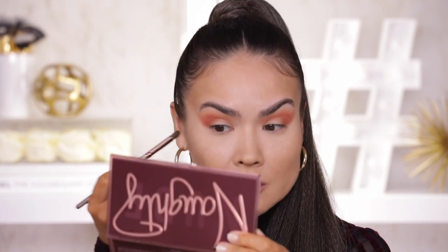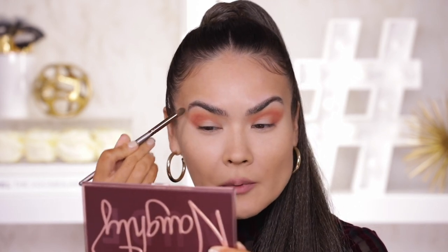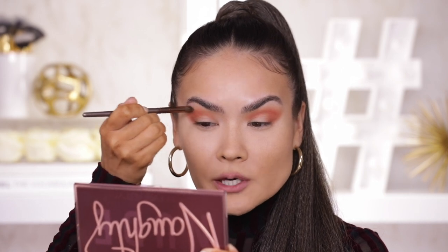All right, this first shadow is clearly very, very gorgeous. So what I'm gonna do is take a clean brush and go over all the edges and smooth them out and pull them out almost like a transition shade.